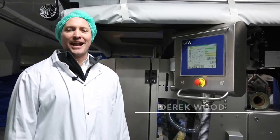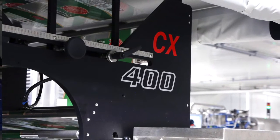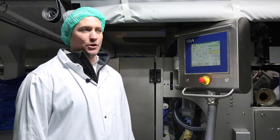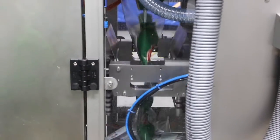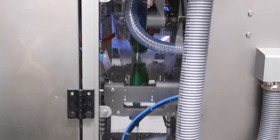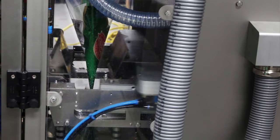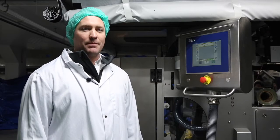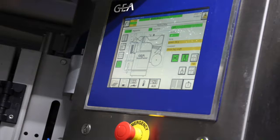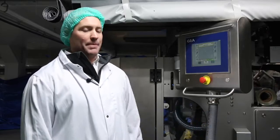My name is Derek Wood, and I work for Abbey Packaging Equipment in Burlington, Ontario. This is a Kia CX400 vertical overfill and seal. This was purchased for reducing waste and reducing rejects in bags by using an ultrasonic sealing system instead of heat seal. One of the things that Markem-Imaje allowed us to do was switch out the encoder on this system to match the same brand X40 that they had on other pieces of equipment, as well as it has seamless integration with the bagger interface, so the operator can change date codes and check the remaining quantities of ribbon without having to go to the back of the machine.